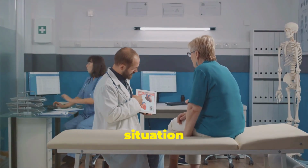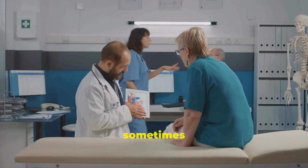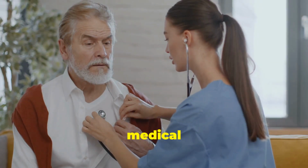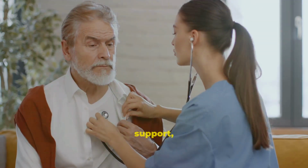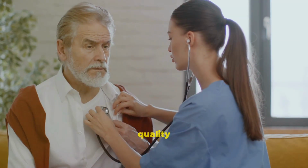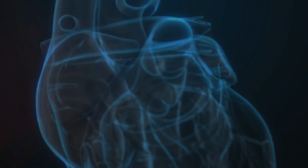It's a complex situation where the body's attempts to help can sometimes worsen the problem if left unmanaged. With the right medical care, lifestyle adjustments, and support, people with heart failure can manage their symptoms and improve their quality of life significantly.